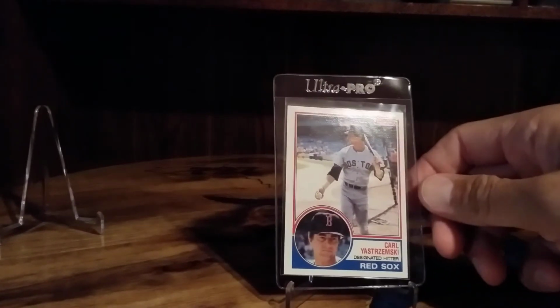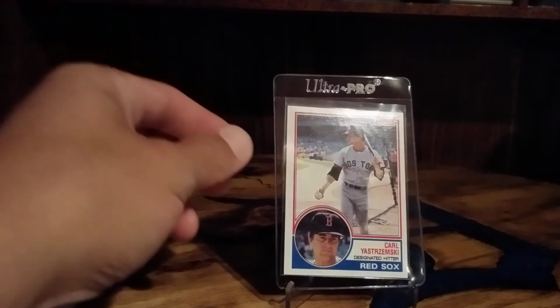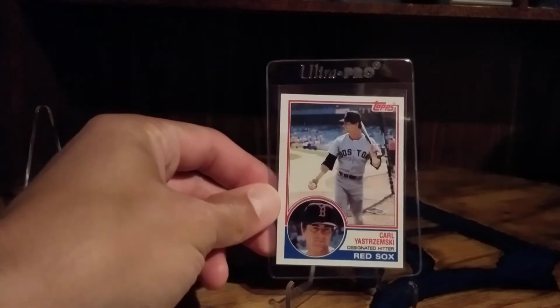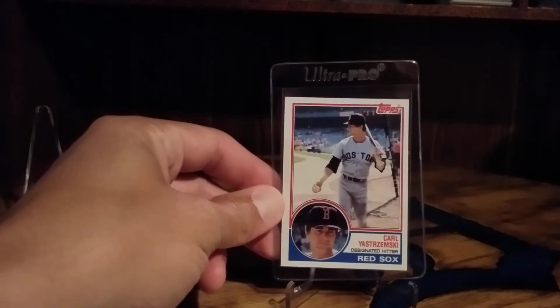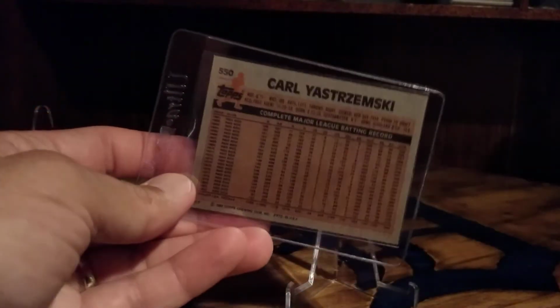These cards I got from the card closet. I showed them a couple weeks ago. If you haven't checked out his channel, I highly recommend you do. But we made a trade, I don't know, a few weeks back now, and he sent me this Yastrzemski card. I told him what I was looking for, and this is one of the ones he sent me, along with these next few.